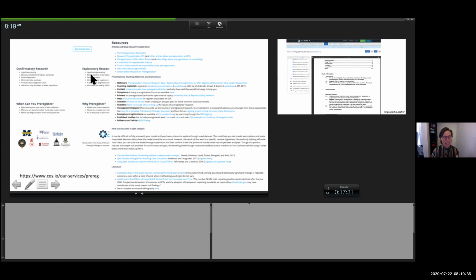And so what that means is they collect the data and then look at the data and look for significance and look for patterns, and then they develop the hypothesis after they've seen the data. So that's more of an exploratory hypothesis.